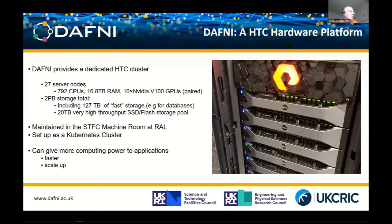It is in our machine room at RAL, which you may know is a major machine room for the academic community in the UK, shared with a number of other facilities, like the particle physics tier 1 data store and the environmental sciences JASMIN super-data cluster, all based in the same machine room. And as I said, it's set up as a Kubernetes cluster.